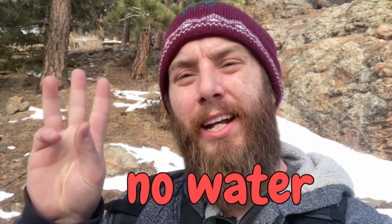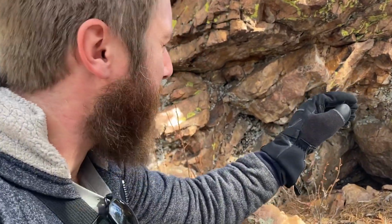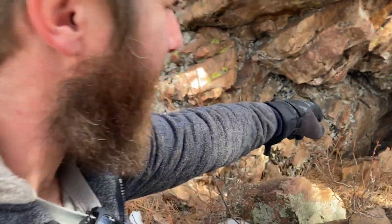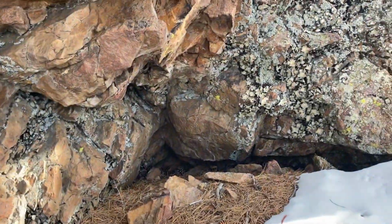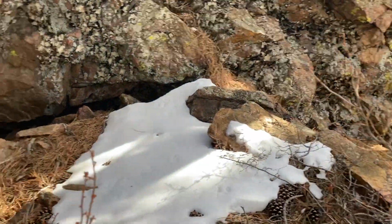I am going to survive with no food, no water, and no shelter through an Arctic blast. So the first thing we want to do is find a perfect spot to build our shelter, to build our fire, and to get water. I actually found this perfect spot here right in this cave. All right, you can see here, this is the perfect little den to snuggle up in, 5 degrees Fahrenheit.